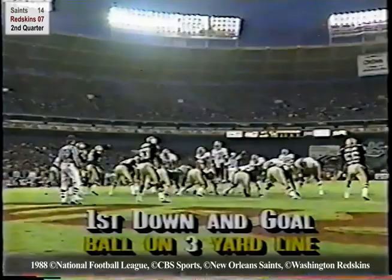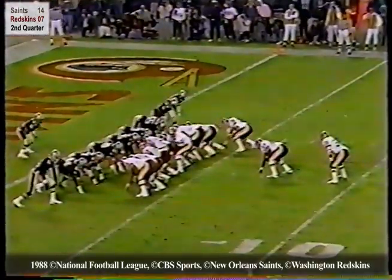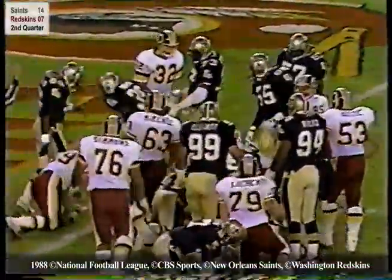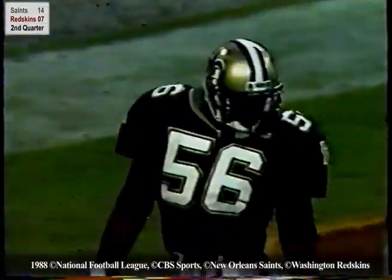RFK Stadium in Washington, and it's first and goal, Redskins from the three. Emmitt Smith is the deep back, and he gets the ball. Smith stopped by Vaughn Johnson just about a yard short.